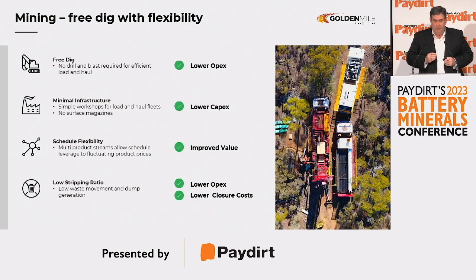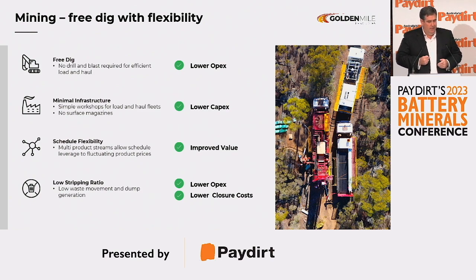The geometry and shallow nature of the ore body will also result in the mine having a relatively low stripping ratio. This is a downward driving force on operating costs as there are less waste tonnes moved per total ore tonne. Less waste tonnes also means smaller waste dumps, and this has a positive outcome when looking at mine closure and rehabilitation costs.